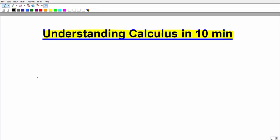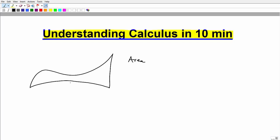All right, so what if we had some crazy figure like this, for example? I'm just trying to draw something. What if I said find the area of this particular figure? Well, probably you're going to be looking for a formula, right? You're going to say, okay, I could find the area of this, just give me the formula. Well, guess what? There is no formula for something like this. This is very challenging.